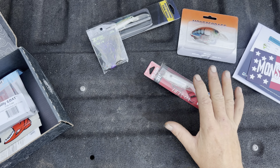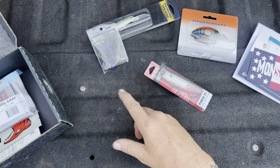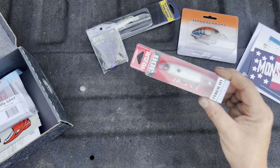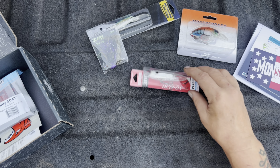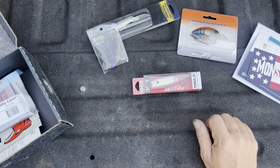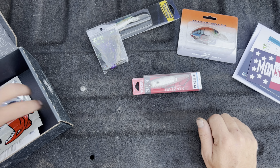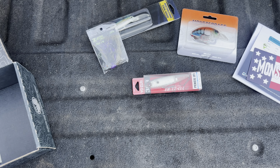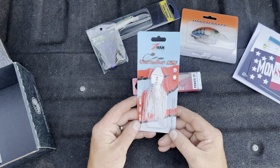So basically they've covered our gambit so far. They've got ourselves a bottom dweller, a shallow crank, a deep crank, and a top water. So far, this is pretty rigged up and pretty straightforward as take this box and go fishing. Next up, we got some soft plastics, and we got ourselves, of course, surprising, a Chatterbait Elite.